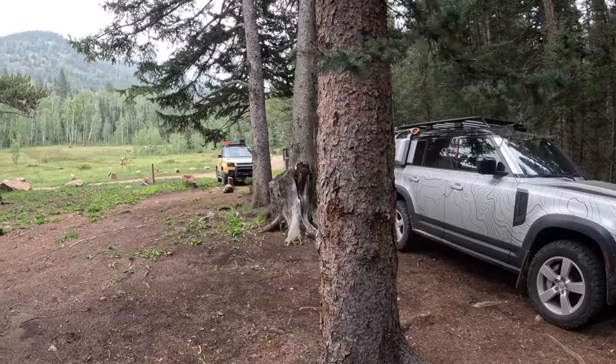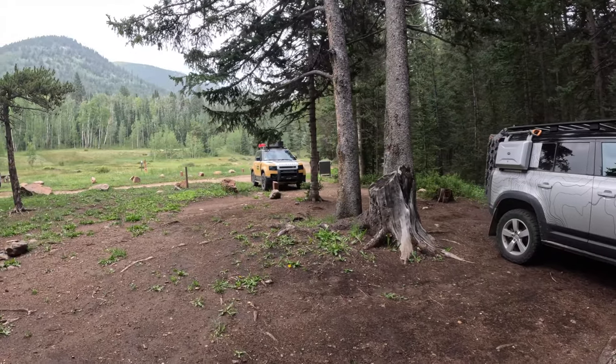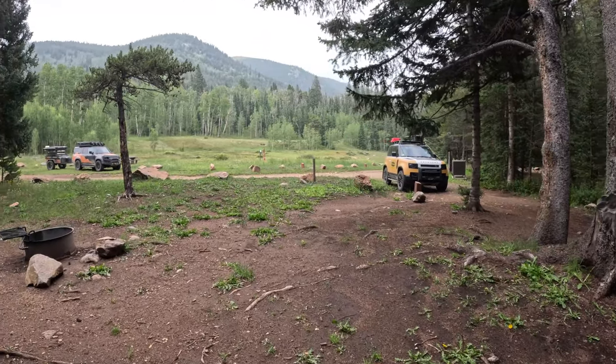This is one of the best campsites that I've ever seen. Basically have the whole valley to ourselves.